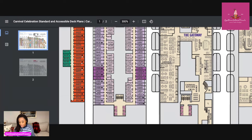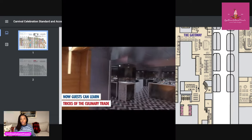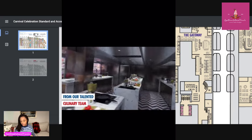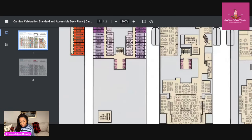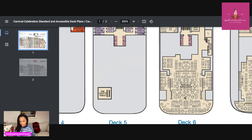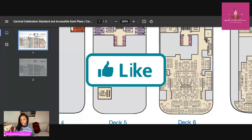And then you have Emerald's Bistro. That's an extra fee, but that's a nice little restaurant there. And then Carnival Kitchen is where they show you how to prepare different chefs' meals and things like that. There's a fee for that, but you're close to that as well. Then you're also one deck below the Festival Restaurant, which is the main dining room. So sea days for brunch, main dining for the evening, included meals, you're one deck below that.